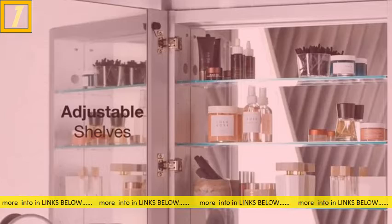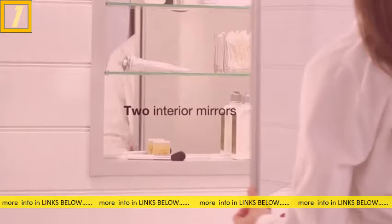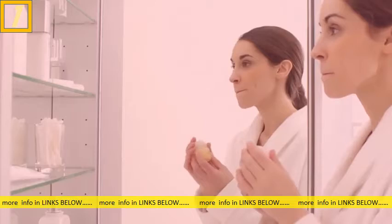The cabinets include adjustable glass shelves to better organize your space and eliminate clutter. The cabinets feature two interior mirrors, one on the back of the door and a second on the back wall of the cabinet, so you don't have to swing the door back and forth to use the mirror.